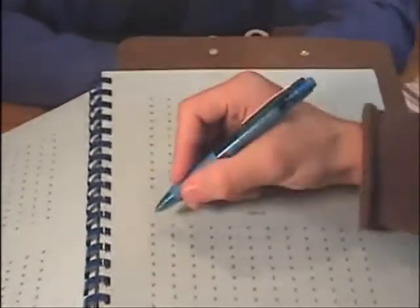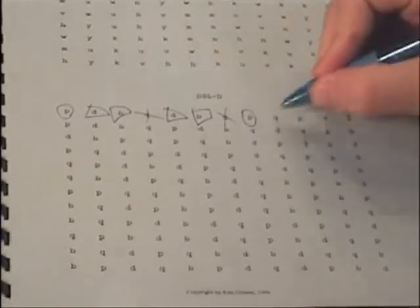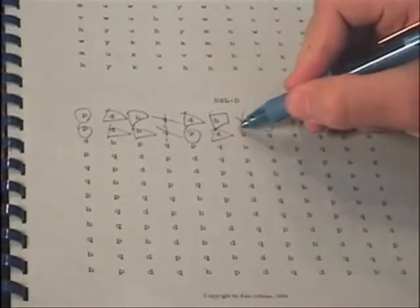Ready? Begin. 1, 2, 3, 4, 5, 2, 6, 7, 8, 9, 5, 10, 11, 12, 13, 14, 15, 7, 16, 17, 18, 19, 20, 3, 21, 22, 23, 24, 25, 2, 26, 27, 28, 29, 30, 31, 5.